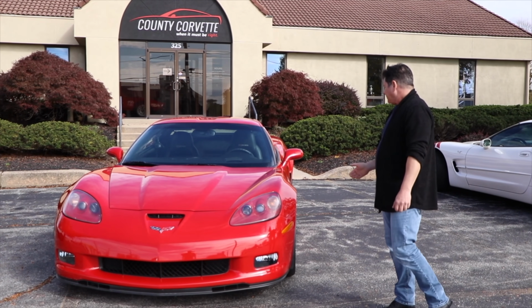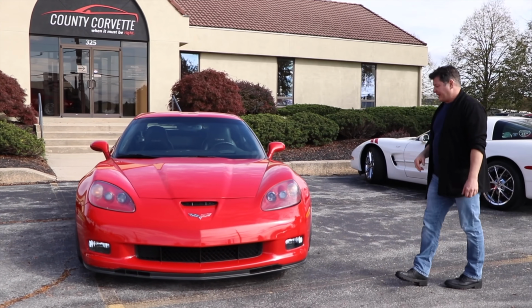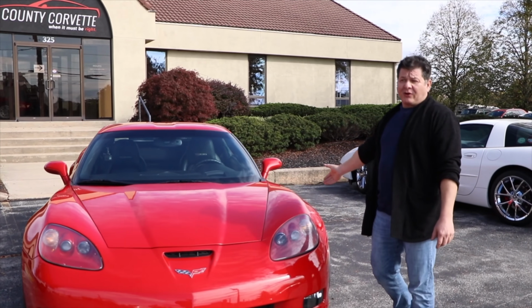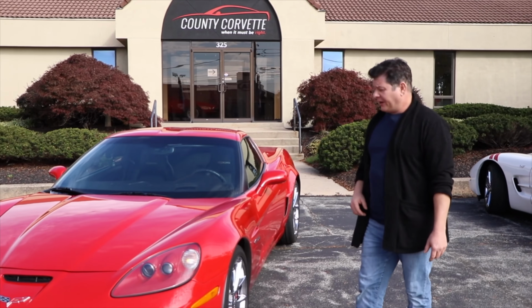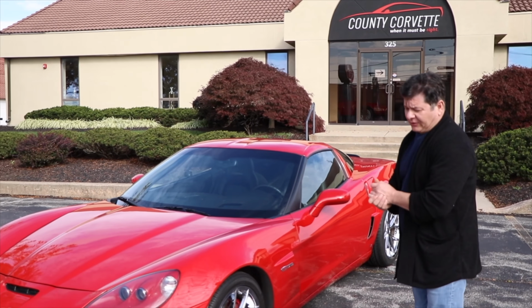Now, this is a two-owner car. It was one owner up until last year, and actually a friend of mine bought it, and he likes buying cars. He's bought 4 cars. He bought a 09 ZR1 from me recently, and his 2020 came in, so he ran out of space. This needed to go. So I have it, and there's not much to say about this car other than what I just said.